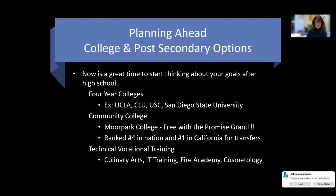So students can start their 4-year experience at Moorpark College, and Moorpark College is actually free for students with the Promise Grant. So students who register as a full-time student and complete the FAFSA, which is the financial aid form, regardless of income, they are eligible for the Promise Grant and can get their first 2 years paid for, which is pretty amazing. Moorpark is also ranked 4 in the nation and 1 in California for transfers. So pretty amazing that we have this opportunity right in our backyard.